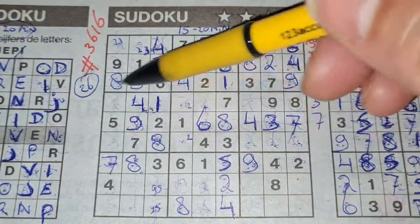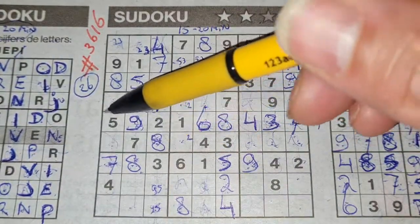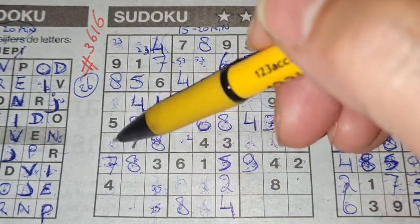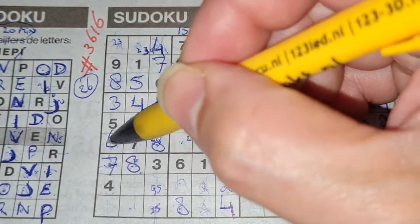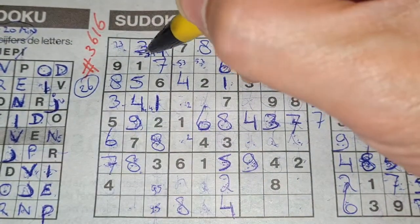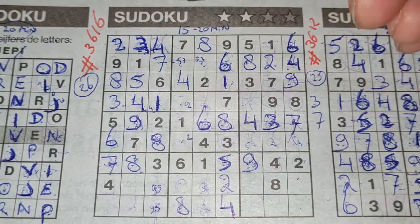Alright, 2 numbers left in this big square for the numbers. The 1, the 2, the 3 is missing, 4, the 5, and the 6 is missing, 3 and a 6. We see a 3, no 3 there, 3 should be here, and a 6 goes there. Now we have a 3 there. So this box can't be 3 anymore, that box should be a 3, and this box should be a 2.